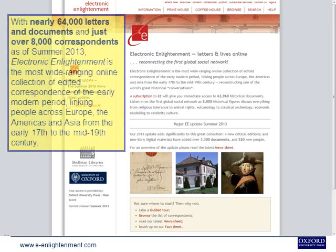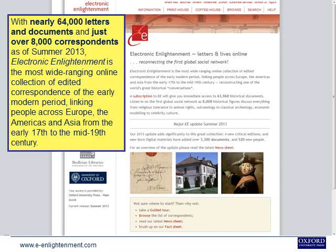With nearly 64,000 letters and documents and just over 8,000 correspondents as of summer 2013, Electronic Enlightenment is the most wide-ranging online collection of edited correspondence of the early modern period, linking people across Europe, the Americas, and Asia, from the early 17th to the mid-19th century.